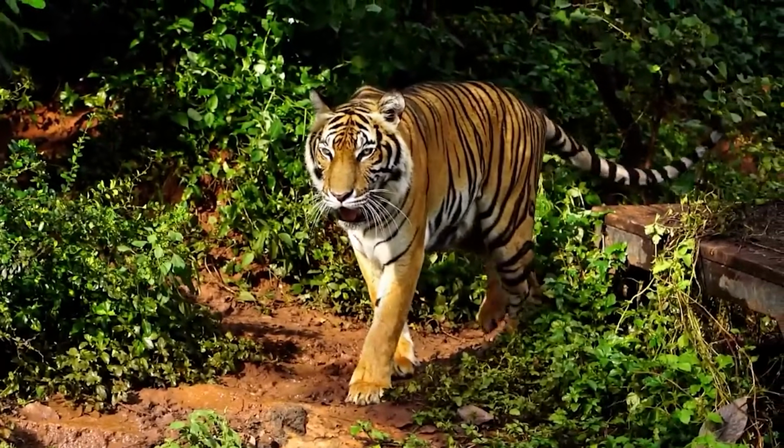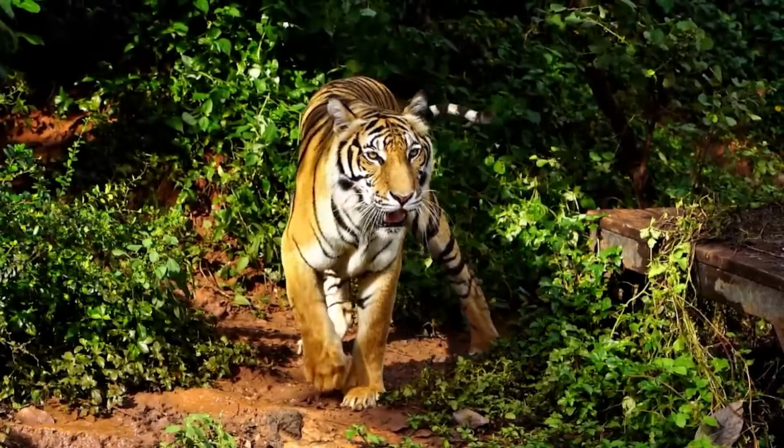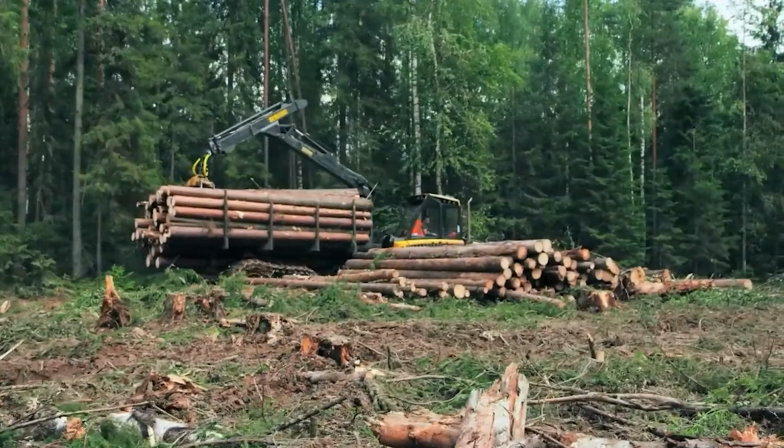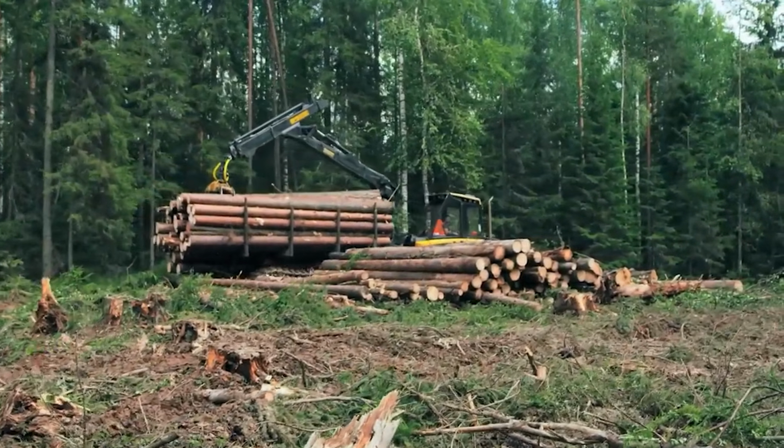But, of course, there are many other things to consider. Tigers are under serious threat of extinction. Habitat loss through urbanization and deforestation has destroyed tiger populations.